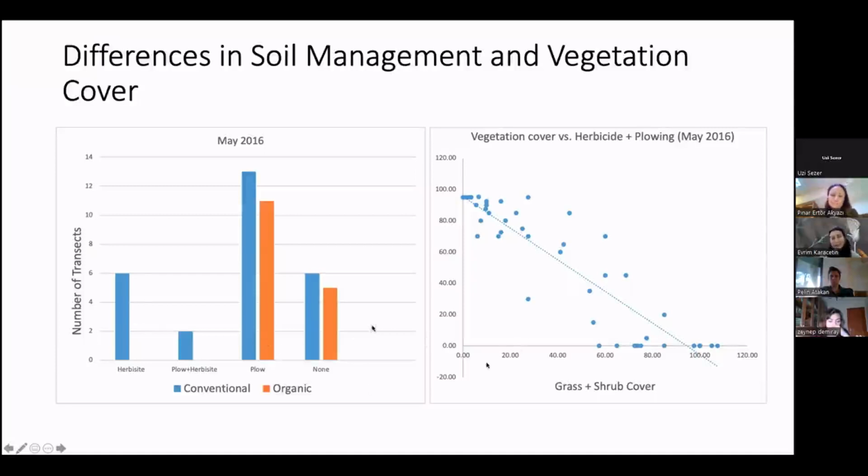And what we did, as I told you before, was record the cover of area that was influenced by vegetation, plowing or herbicide application. So this is the percentage of area plowed, and this is the grass and shrub cover, which we independently measured. As the amount of herbicide and plowing increases, the grass and shrub cover decreases, and there's a linear relationship with that. And we will use this as a measure of understanding how certain communities are responding to these changes.